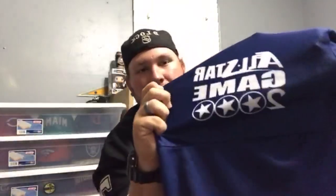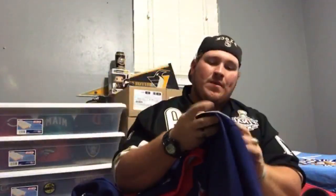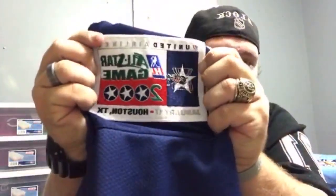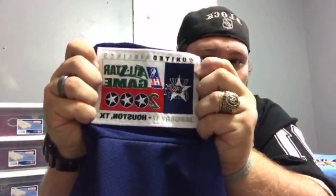Has the screen printed All-Star Game logo from 2000 with the circles, or the zeros, looking exactly like the O on the Arrows logo. And then the state flag with the Turner Cup in the background, date, and everything from that game.